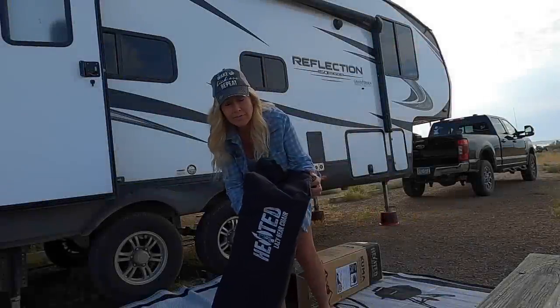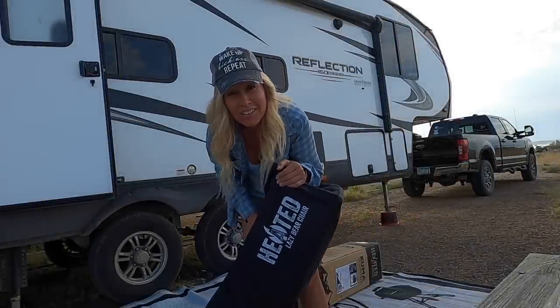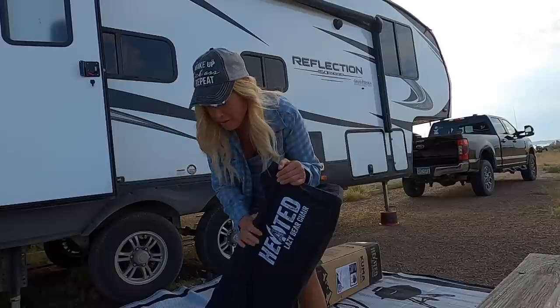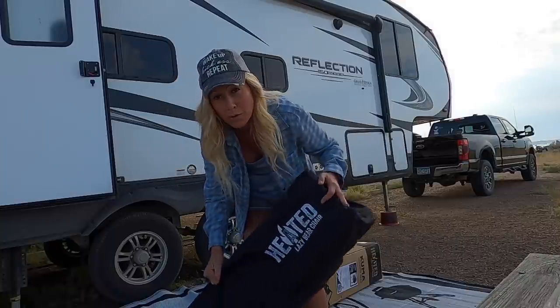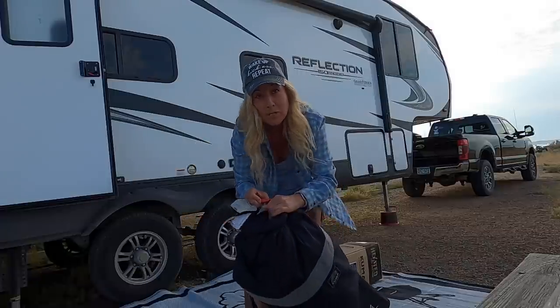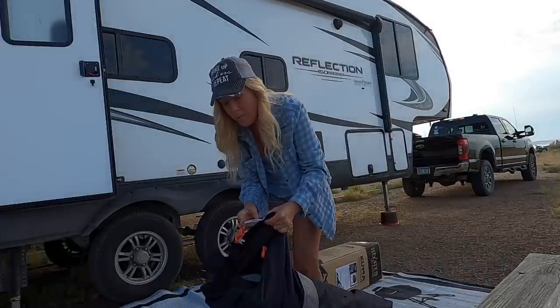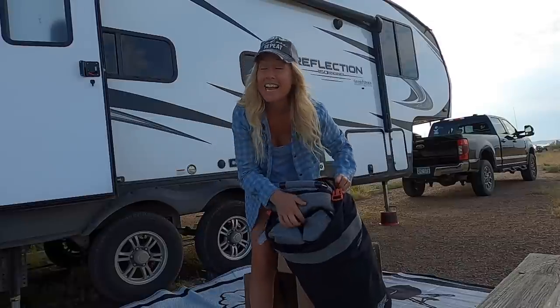So I got a new chair. And this is a heated chair. I'm so excited. Needed a new one. My other one was 2 years old and it was starting to break down a little bit. And so I'm just doing the opening, the unboxing of my chair. Kuma outdoor gear. I like that it has a nice bag.